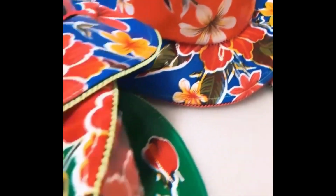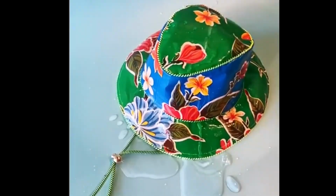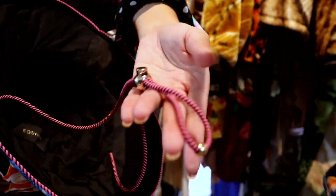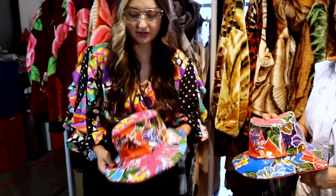And the hats also have a similar trimming concept to them. And everything is waterproof, so the interior is also waterproof. And they have this really beautiful hardware that you can adjust to your face so that it doesn't fall off you if you're on a boat or something, you know?